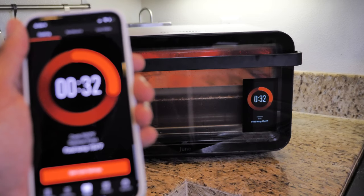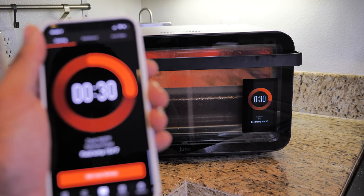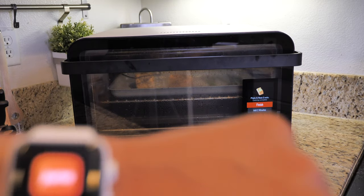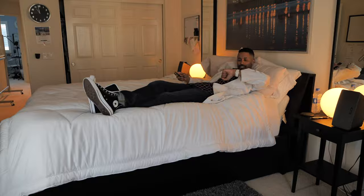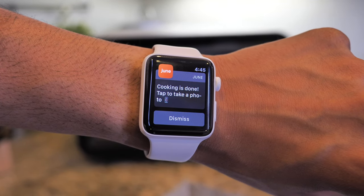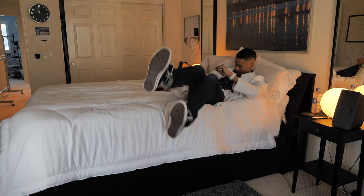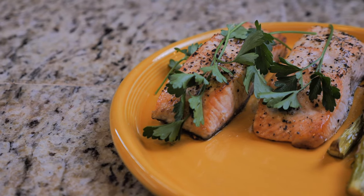Since the oven does connect to the internet, it connects to your phone and gives you live updates of how many minutes are left until the food is done. The chime lets you know, hey, your food is done, and it even sends it to your Apple Watch to give you a notification that the food is ready to eat. My oven is dope. So now it's time for the piece de resistance.